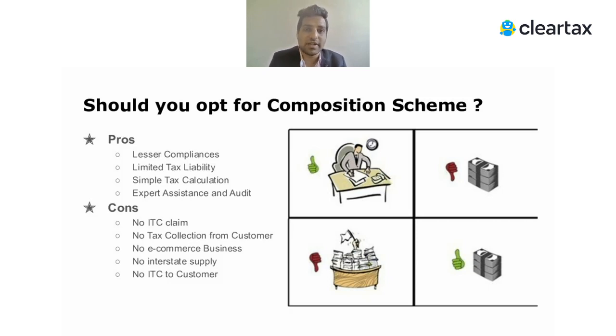Also, you cannot make an interstate sale. If you get an order from another state, you cannot supply to them because there'll again be a violation. Then, interstate supply kya hoti hai, sir? We have discussed that in the place of supply and the type of supply provisions in earlier sessions. You can anyways go back to those videos on YouTube. Also, as I mentioned, no ITC to customers. So if you see what are the benefits and what are the limitations in this scheme, you will be better able to decide if you should go for composition scheme or not.